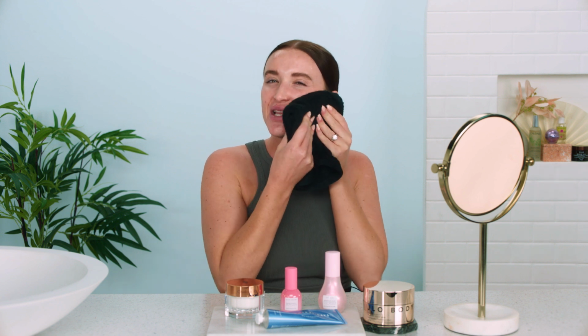So once I give this a nice 10 minutes just to do its job, I'm gonna take a damp cloth. You can rinse this off, or you can just use a damp cloth. You don't need to remove it completely. It actually leaves a really beautiful hydrating slick that's nice underneath your foundation, but you don't wanna leave a thick layer. So I'm just gonna take some of that off and set myself up for success.